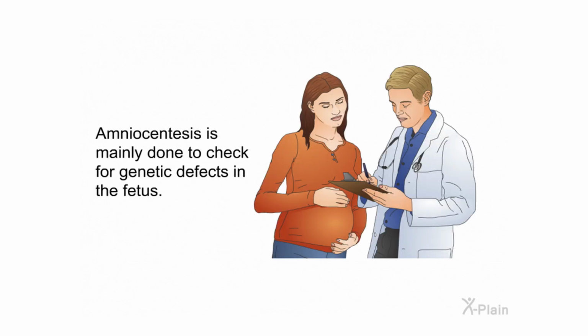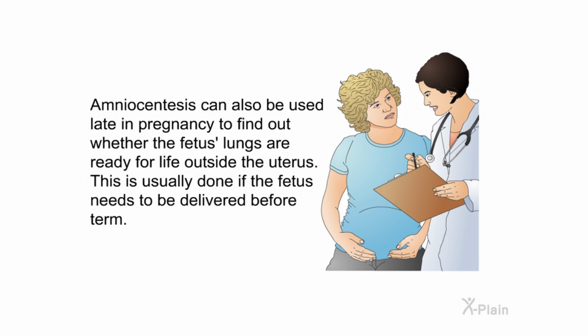Indications. Amniocentesis is mainly done to check for genetic defects in the fetus. Amniocentesis can also be used late in pregnancy to find out whether the fetus's lungs are ready for life outside the uterus. This is usually done if the fetus needs to be delivered before term.